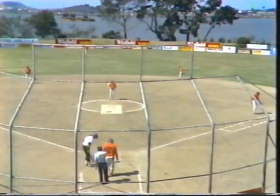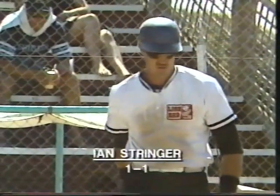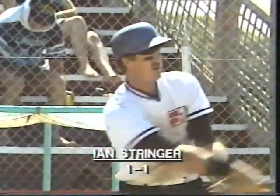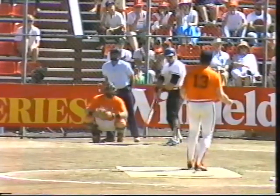Right, here comes Ian Stringer. Now, here we go. Let's get a little excitement back in the game. And here's the man who can deliver it at any time. In fact, he's having a perfect day, as I recall. A couple of walks and a hit in the first game and a hit in this game. Ball inside.